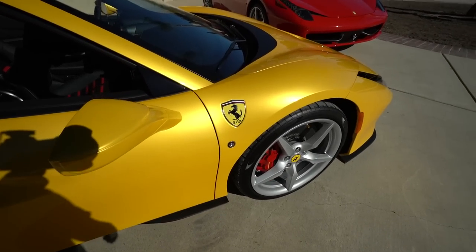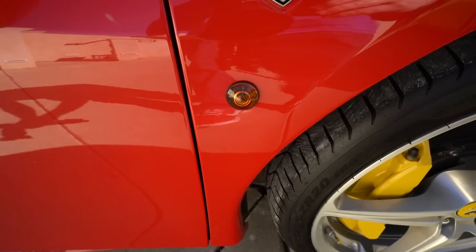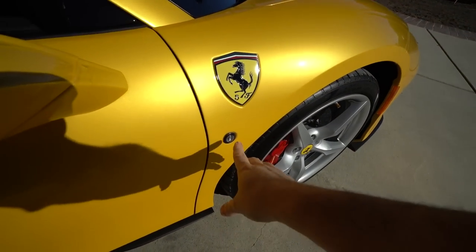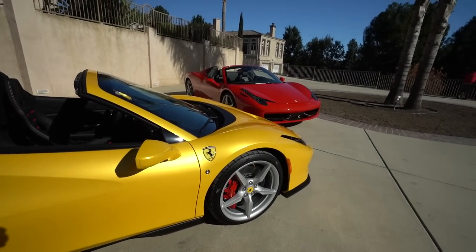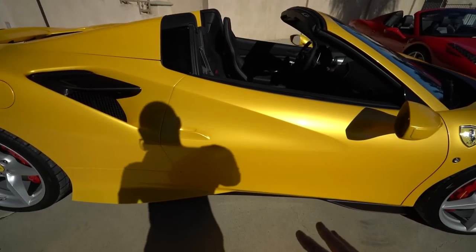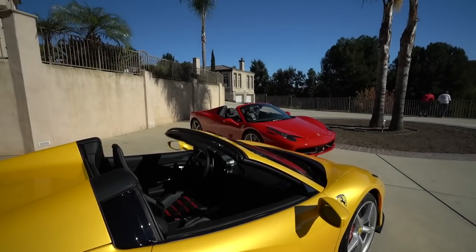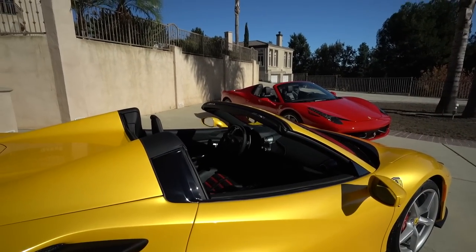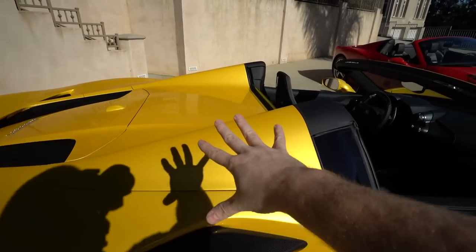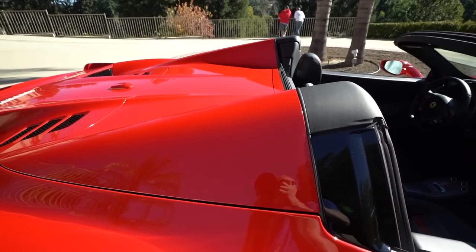Funny enough, the traditional little yellow side marker that you can see on the Ferrari 458, they finally have a little tiny LED, give it a modern light. That was about time that they did that. And of course, we do have the same handles as the 488 in the F8, which are obviously a lot different than the 458 with those little scoop style handles. Basically, from here on the upper third of the car, it is almost identical. You really couldn't tell a difference.